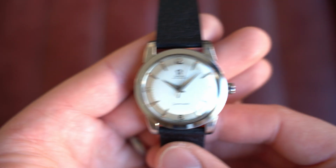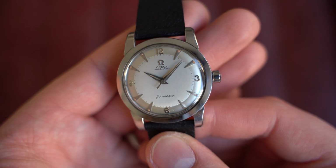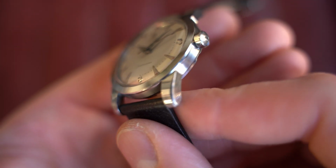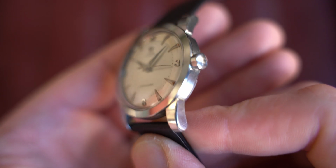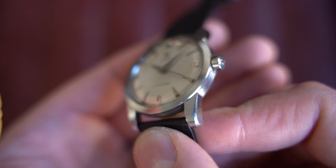Now onto a watch I've been very excited to bring to the website. That's this gorgeous Omega Seamaster Automatic Central Seconds with those beautiful fat chamfered lugs, which you can see are unpolished and still have all of their beautiful lines, including that bezel, which has a slight chamfer as well.